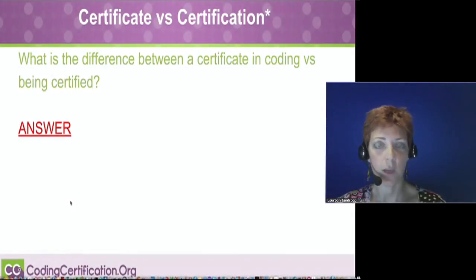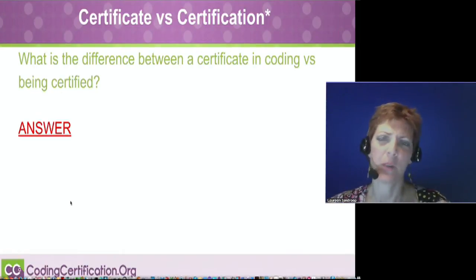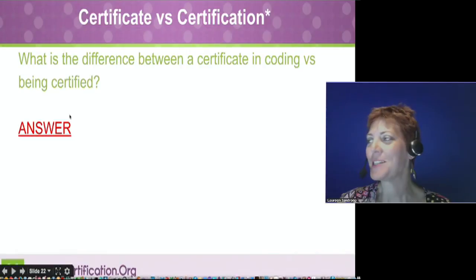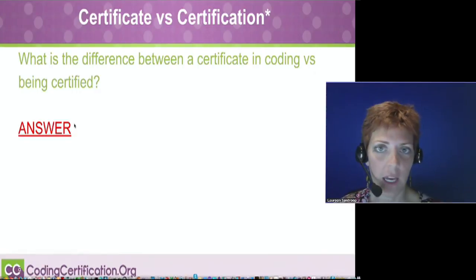Okay, so this question I stole from Alicia. That's funny. Certificate versus certification, because I needed an easy one tonight. So, what is the difference between a certificate in coding versus being certified? We get this all the time.